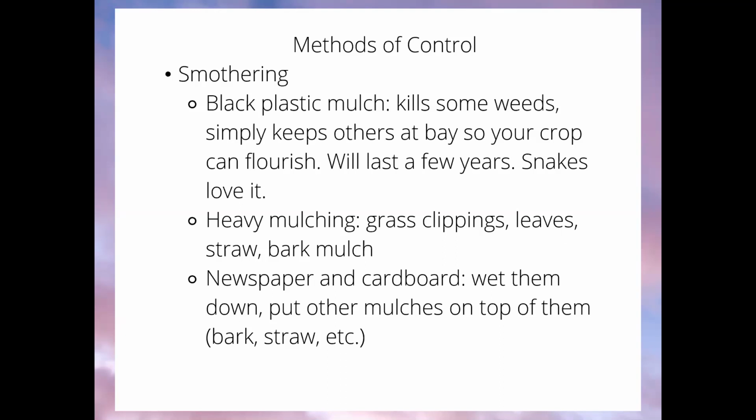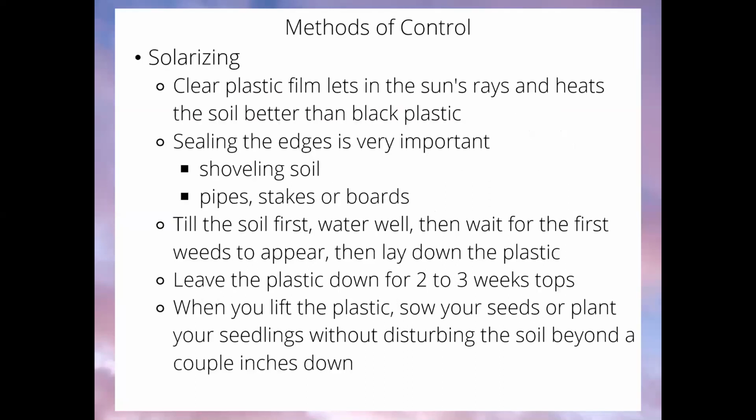So newspaper and cardboard are something I've seen people use. We haven't used a lot of it, but it does work. You can wet it down and then put other mulches on top of it, or you can just wet it down and make sure it stays wet, or staple it to the ground. So that will kill many, many weeds. Eventually it does disintegrate though, and you might have weeds growing through it, so then you'll have to replenish what you've got. So I know we're running a little bit long here, so I'm gonna try to speed it up.